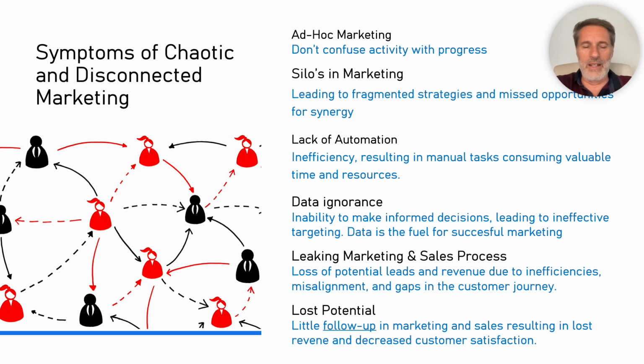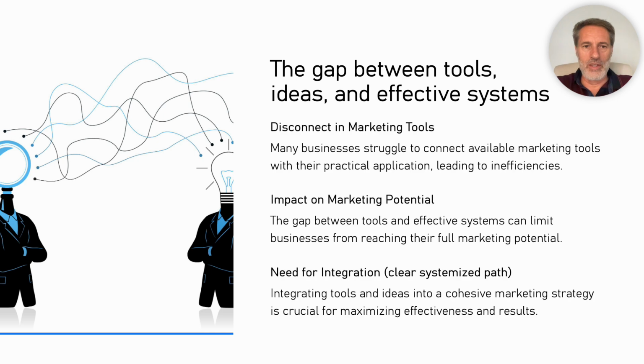Then, a little bit related to that, is lost potential. What I mean by that is follow-up strategies. Many companies fail to have a structured and good follow-up process. They give up too early. So the gap between tools, ideas, and effective systems is an important one to focus on. If you have a disconnect in marketing tools, and there are a lot of tools, connecting them all and making them work together is really a challenge that can cost you a lot of results, leads, and also conversions.